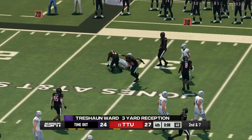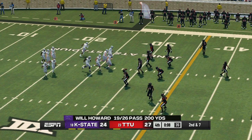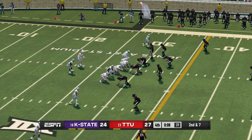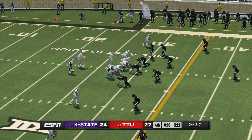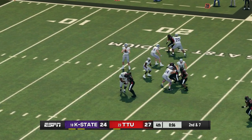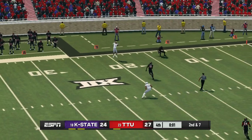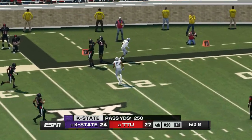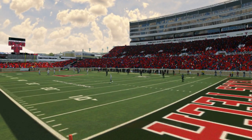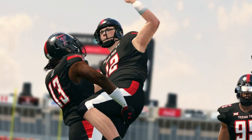Here's the throw, and I don't think he got anything on that. The Wildcats taking their first timeout of the half. Second and seven. Ball on the 28. Easy, easy. Flair. He's going to go for the home run. And it's caught. He's knocked out of bounds at the 21-yard line. This one's in the books, and our final score, 27-24, Texas Tech.